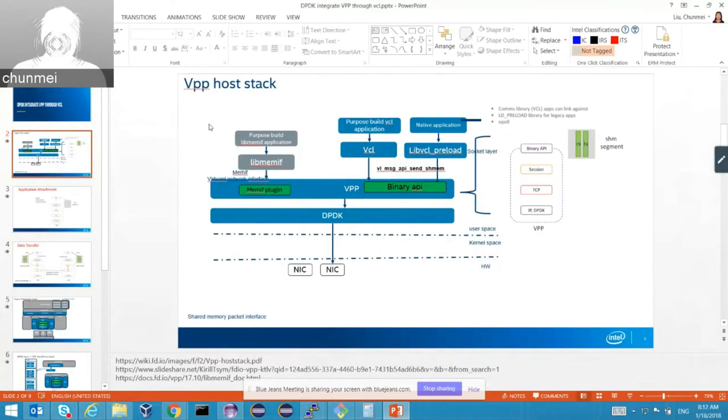Another one I'm not very familiar with is that they have a plug-in in the VPP called memory virtual network interface. So there is a memory interface plug-in here. There is a library that can be built into the application, so the application uses that memory interface library to communicate with that plug-in, just like talking with a virtual network interface.